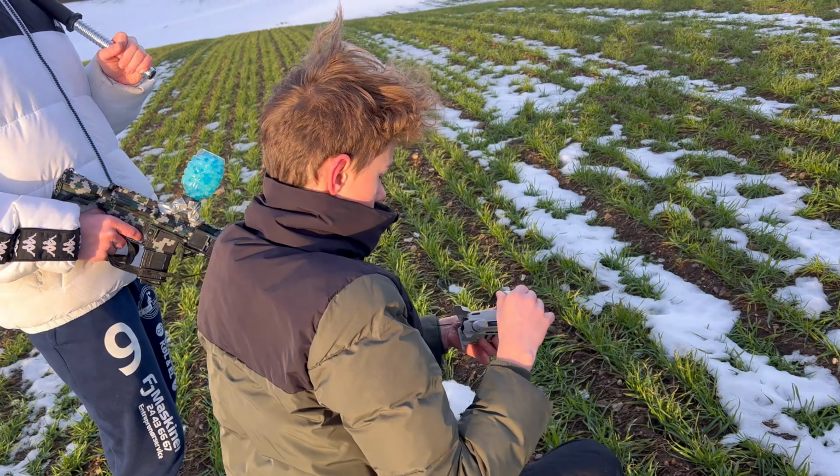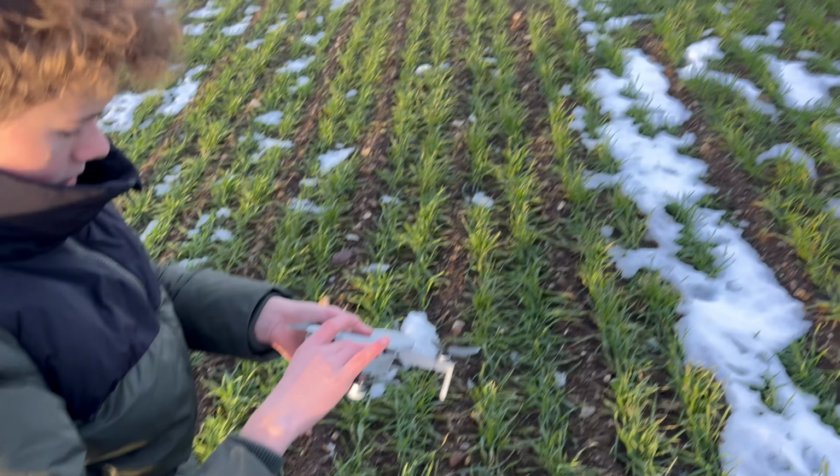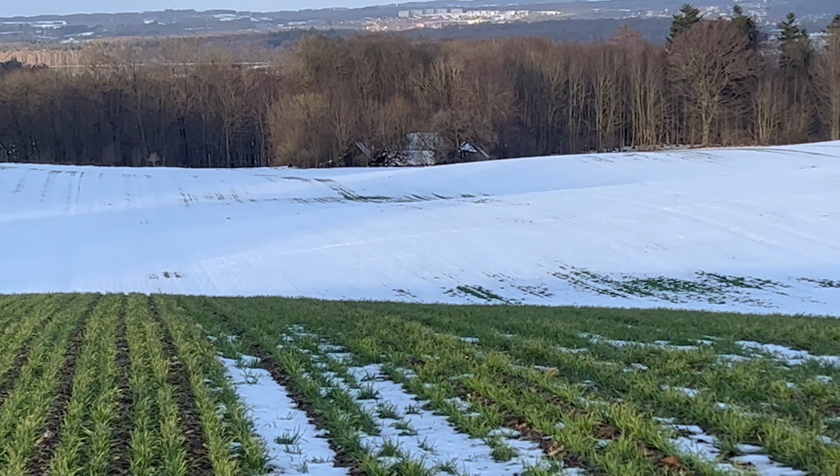Hi guys, my boy Toby here is about to send the drone up into the air. The house is right down there. So now we're just gonna see if we can get some sick drone shots. So enjoy that.